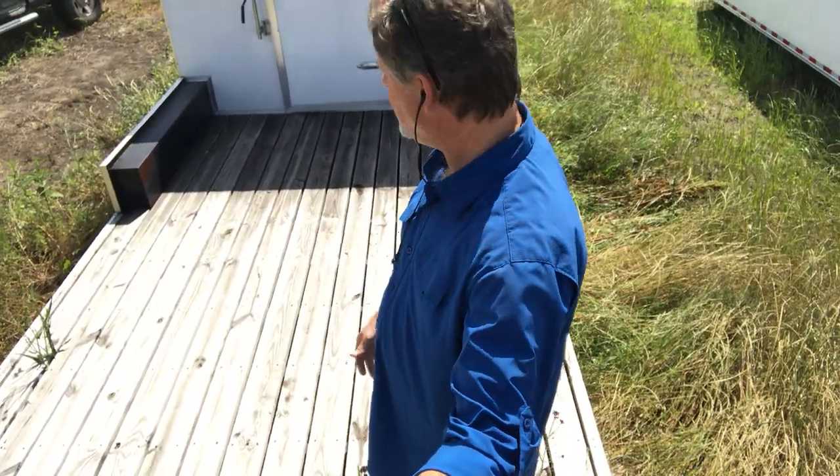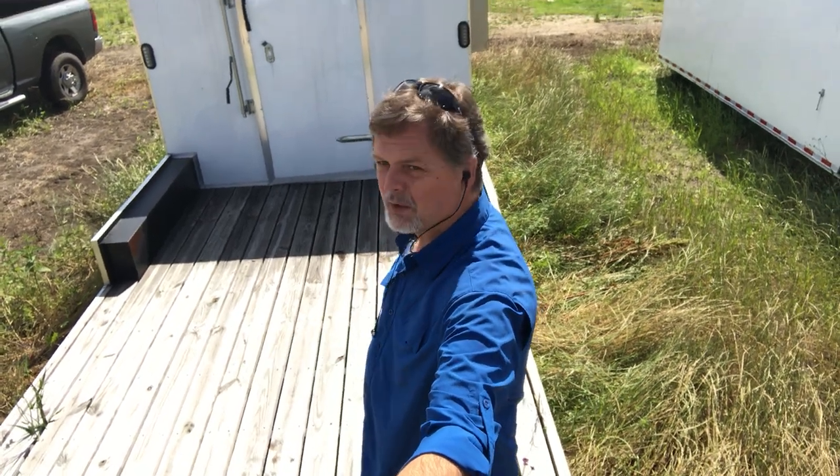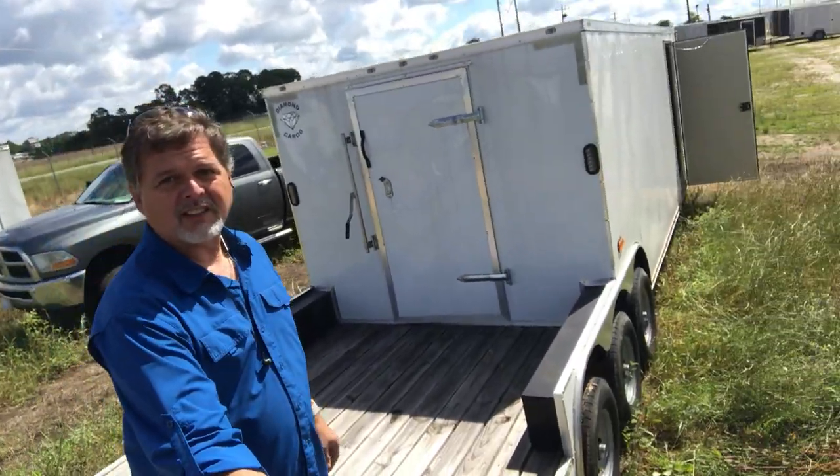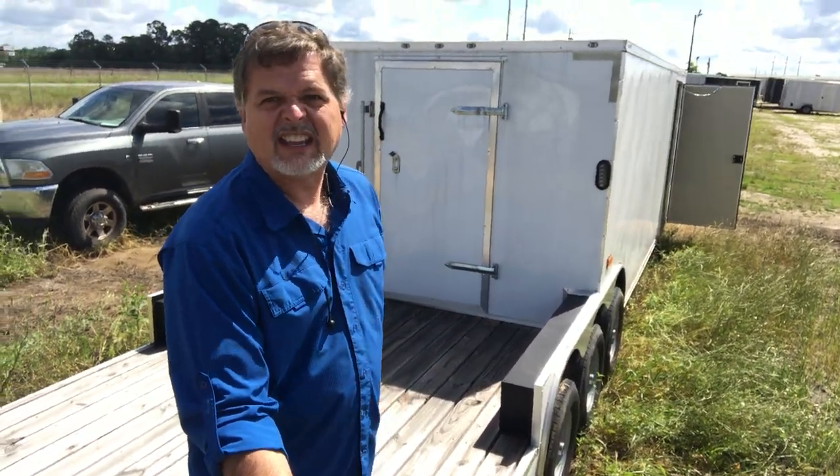You can put your ATVs. You can put your side-by-sides. You can get all those things right back here on the back deck. It's the perfect trailer for somebody who wants to get out there and enjoy some of Mama Nature. Mama Nature in the mud, all right? Now, the other thing that I do like about this trailer is it's got 3 7,000-pound axles. It can handle some weight.